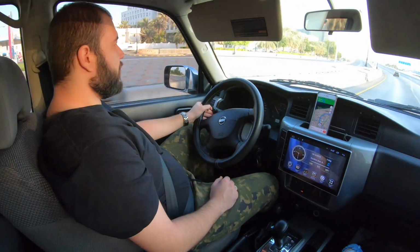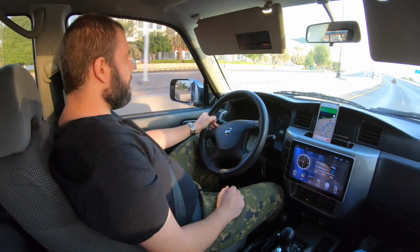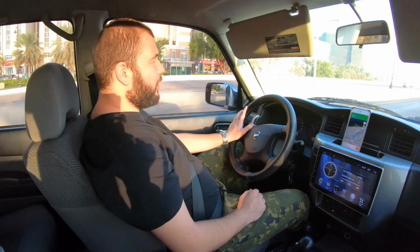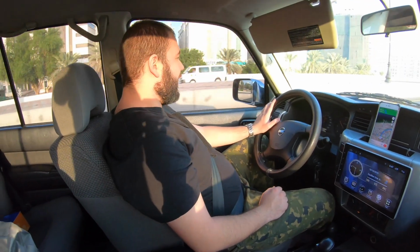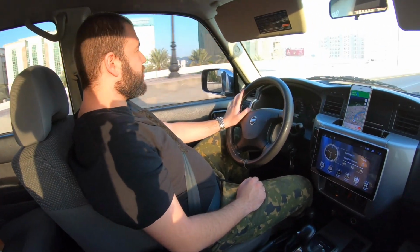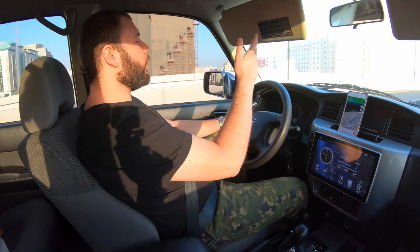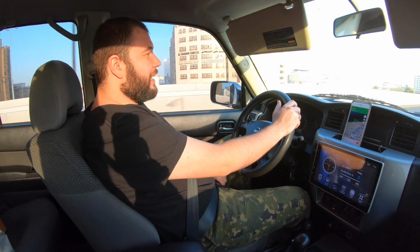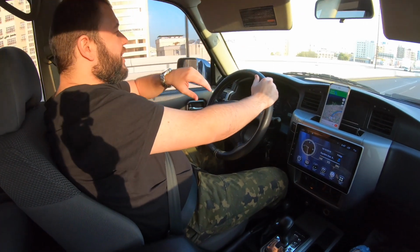There are so many videos about the Patrols and everything. They have the Liva race, if I'm not mistaken, in UAE. Yes, where you can see these two-door Patrols. If you open the hood, it's like a huge intercooler, huge turbos, and the modifications.